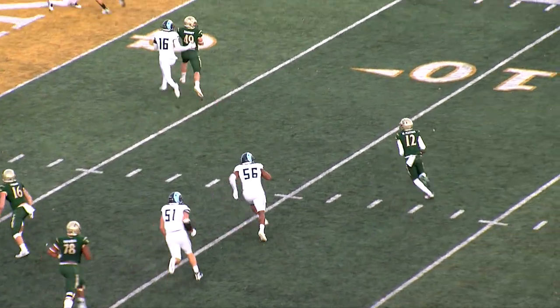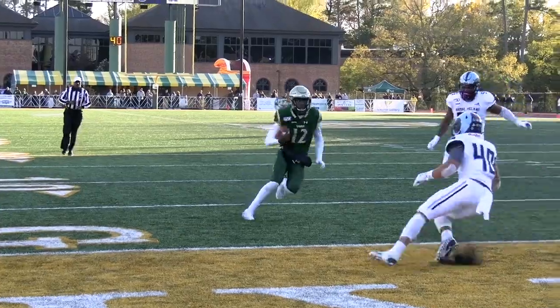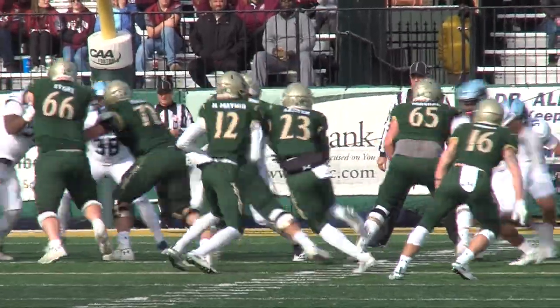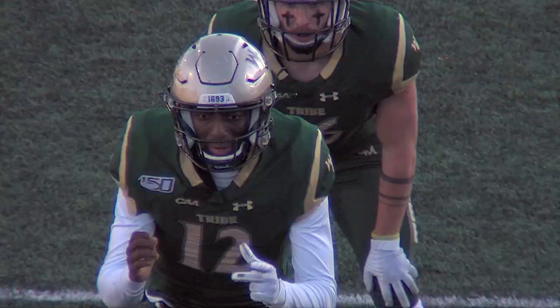They'll fake the handoff, roll to the right. Touchdown, Hollis Mathis. Touchdown, green and gold. That's a designed run all the way. Great job blocking on the goal line by Seth Dunn. Helped get Hollis Mathis in that end zone. So William and Mary just a couple away from putting half a 100 up on the Rams.